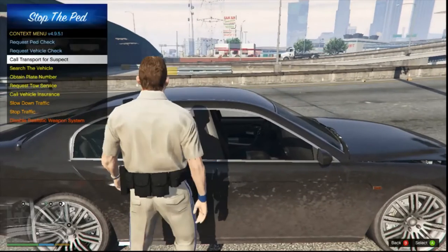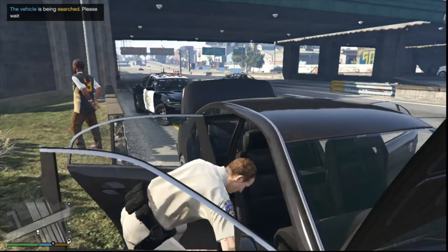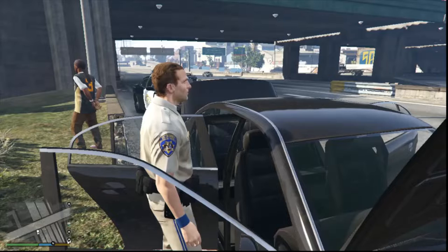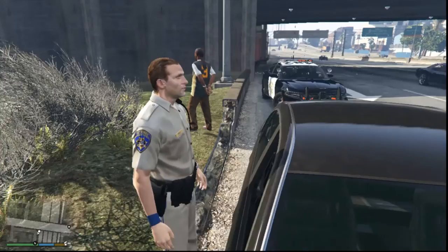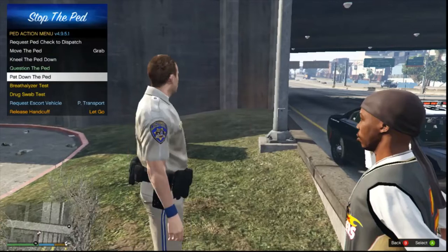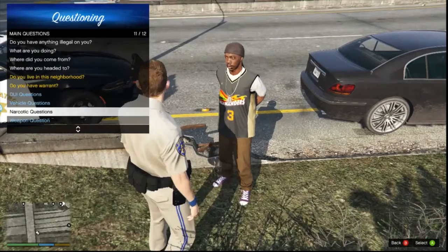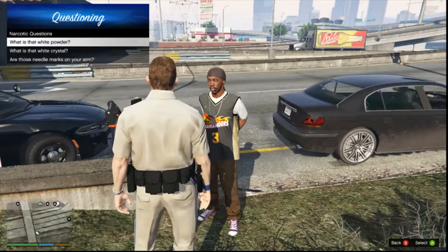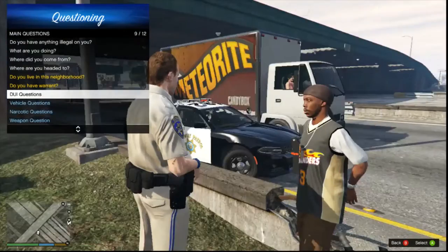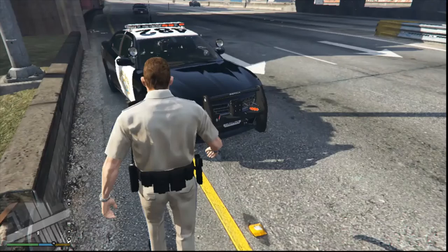He's pretty cooperative so far. And we found a baggy of unmarked pills in a jerry can. Okay, so we're going to ask him about the unmarked pills. Alright. See what those pills are.